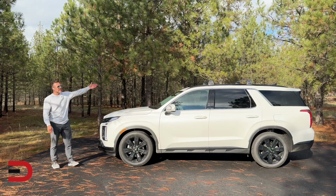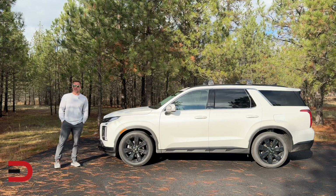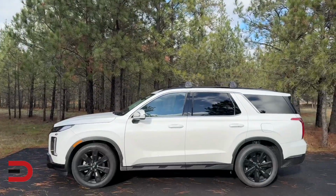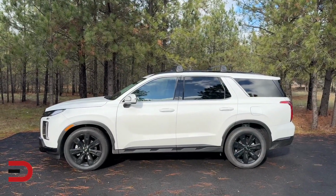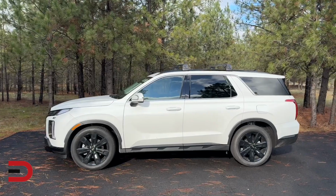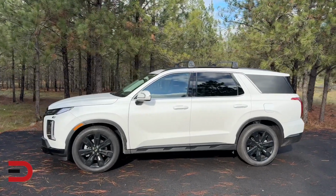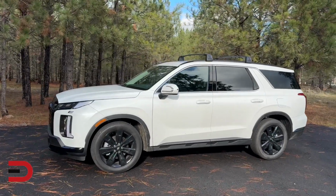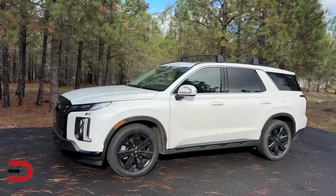I am wrapping up my week with the 2024 Hyundai Palisade, which comes in 6 trim levels. I have the XRT. The Palisade is the brand's flagship SUV, boasting 3 rows of seating. Manufactured in South Korea alongside its cousin, the Telluride, the Palisade shares the same smooth-riding chassis and potent V6 engine.